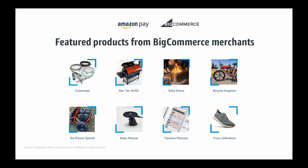And then Leah already mentioned Passion Planner. They're towards the bottom there. They're a newer BigCommerce store, and we actually have the opportunity to go out and visit their warehouse and headquarters. They're a great group of people. They have a really great mission, and I also use my Passion Planner often to help me plan my personal and professional goals.